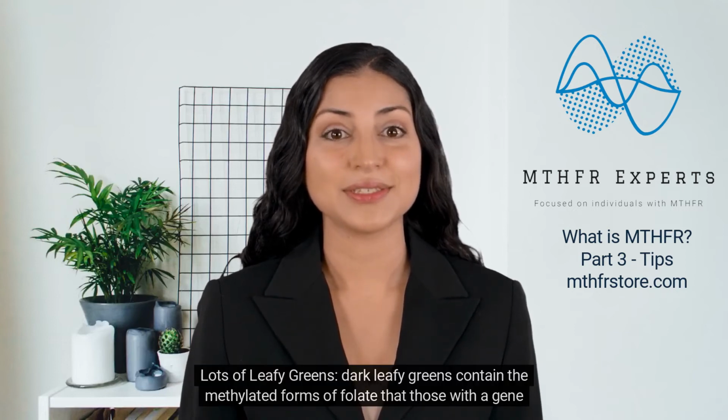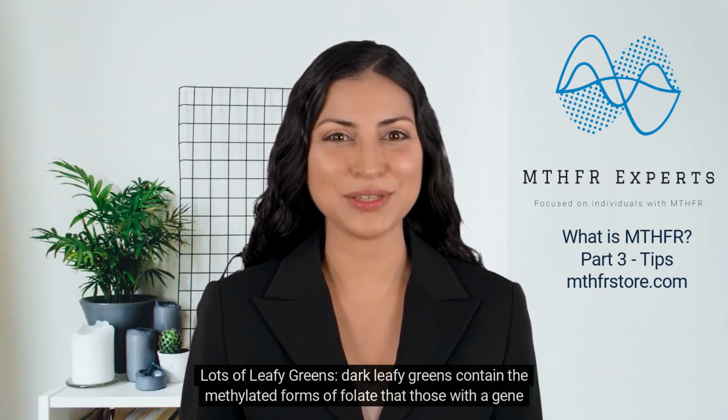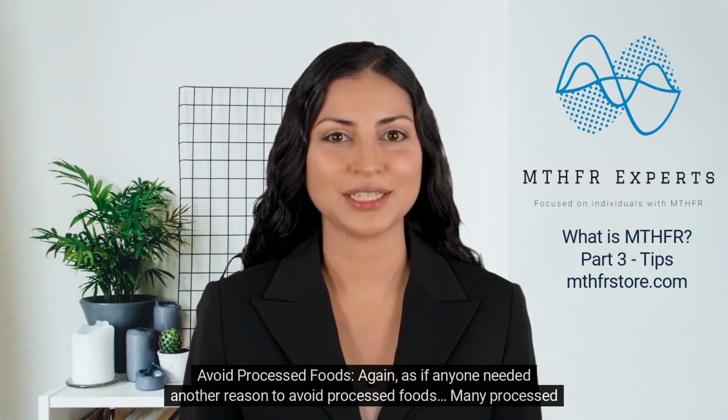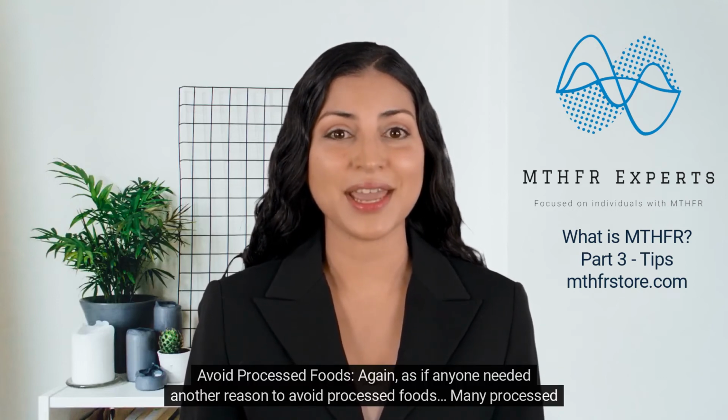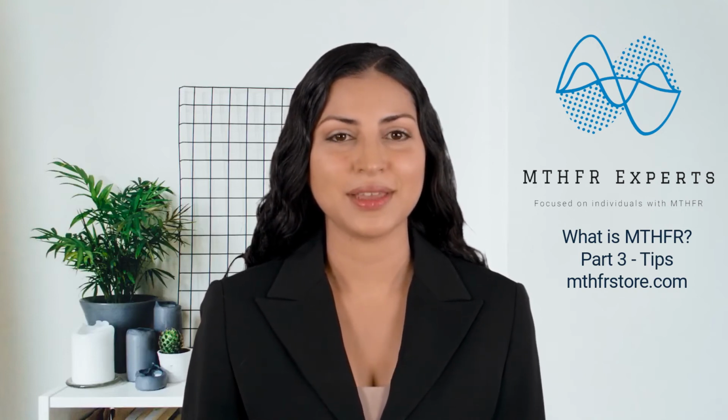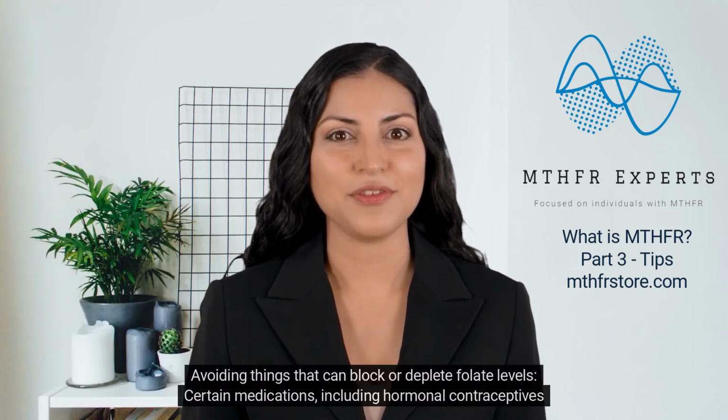Lots of leafy greens. Dark leafy greens contain the methylated forms of folate that those with a gene defect need. As if we needed more reasons that it is important to consume green veggies. Avoid processed foods. Again, as if anyone needed another reason to avoid processed foods, many processed foods have synthetic folic acid added.